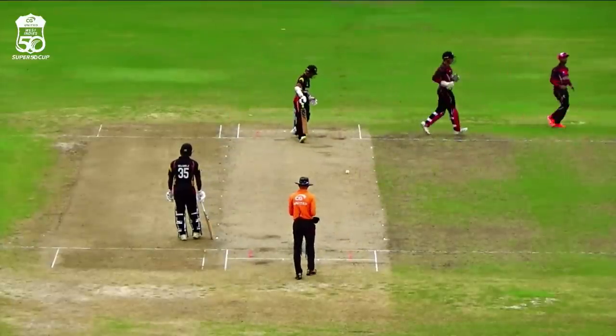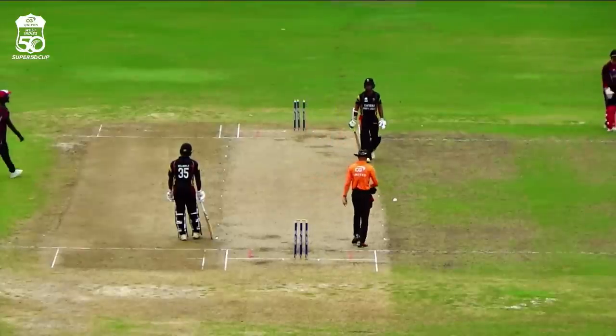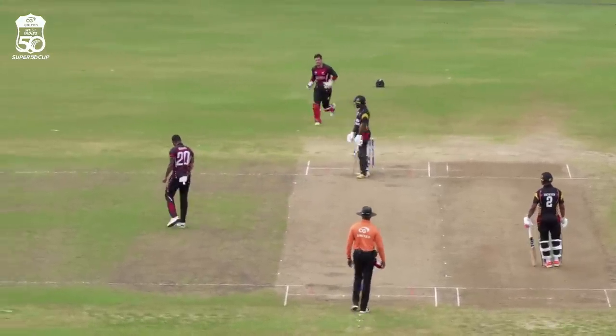And you just mentioned the genius he is, and he gets the breakthrough immediately. Bowling Chandler Paul through the gates, middle stump, 109 for 4. Chopped on. That's the wicket that they're looking for.